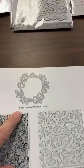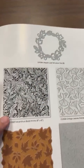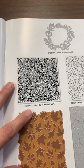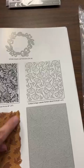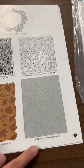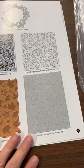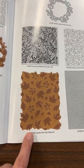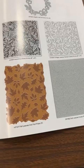Switching over here, we've got this really cool maple leaf window die. Acanthus, I think I'm saying that right, bold prints. It's going to be a great little background stamp, not die, background stamp. Then we've got ginkgo leaves background stamp. Fall leaves cover plate. That's not what we just saw, but then we've also got this beautiful foil fall leaves hot foil plate. Really pretty.